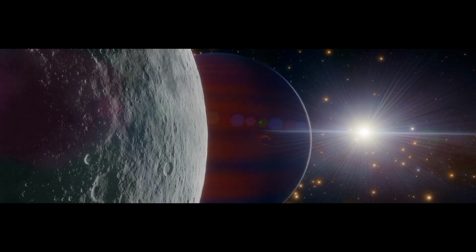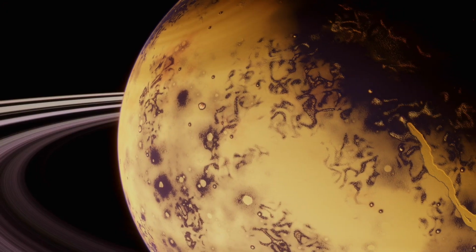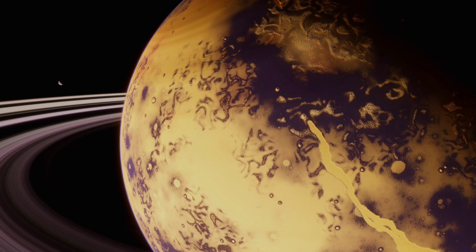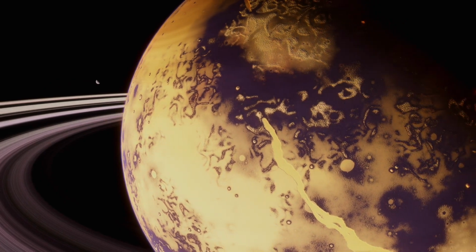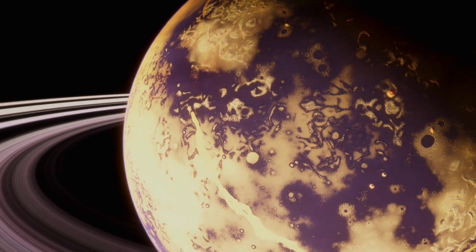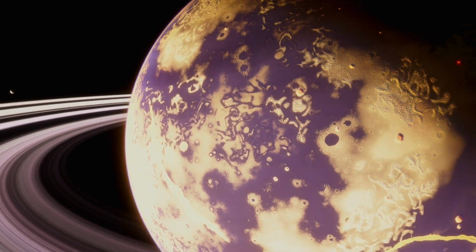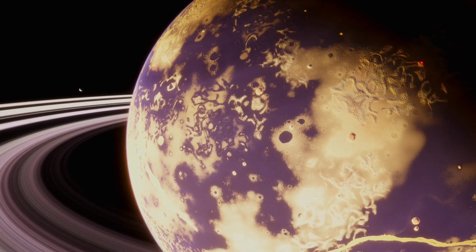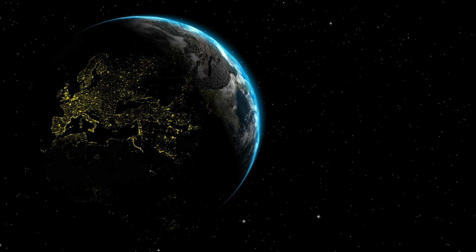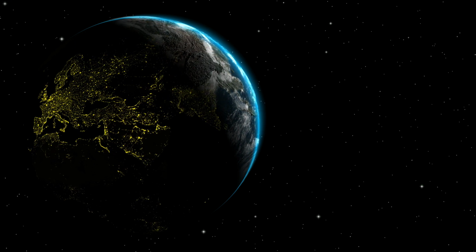Hyperion was first spotted back in 1848 by astronomers William and George Bond. Even through their primitive telescopes, they could tell something was off. Unlike Earth's smooth, predictable moon, Hyperion looked like a cosmic afterthought, a lumpy, irregular mess about 360 kilometers across. Imagine a giant, battered potato floating in space, and you're close. But its shape is just the beginning of the weirdness.